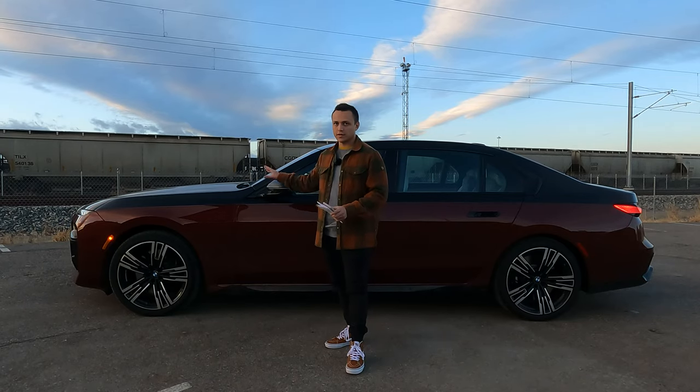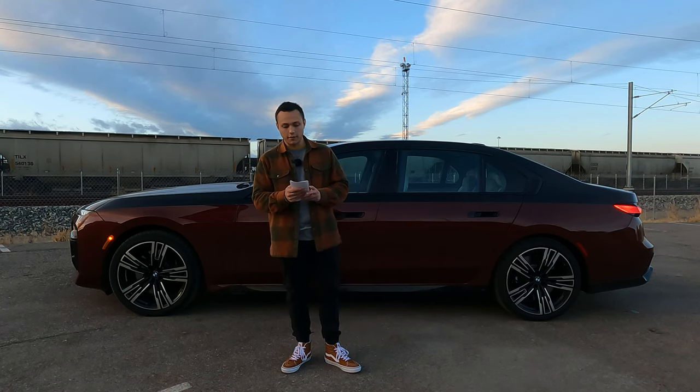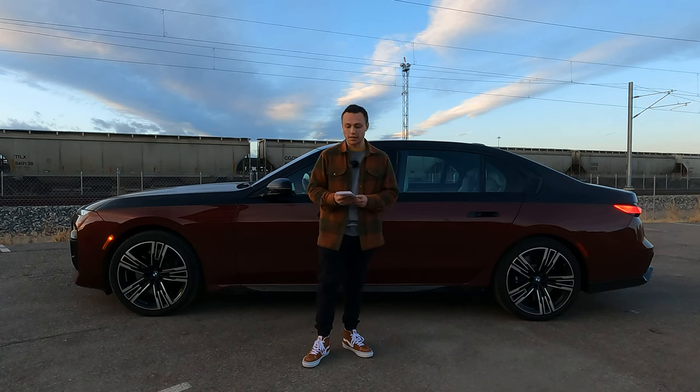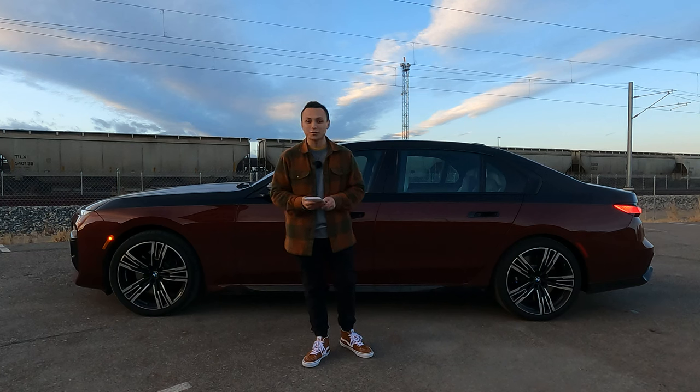Now let's talk about how much this car you see in front of you costs. This one runs, as tested, $162,045. That's obviously quite a lot of money. There are an absurd $48,445 worth of options on this car.